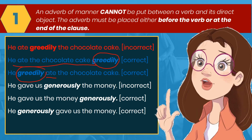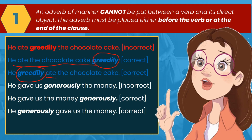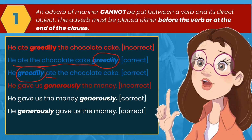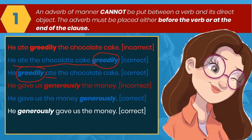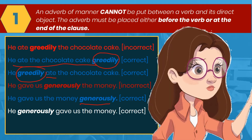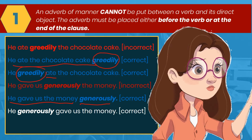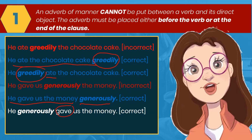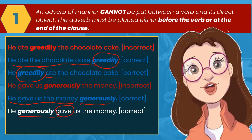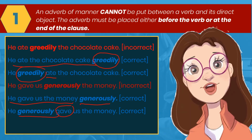Now another example, he gave us generously the money. So again, you cannot put an adverb between a verb and its direct object. So that is considered incorrect. To correct that, again, you may put our adverb, which is generously, at the end of the clause. Our clause here is he gave us the money. Or you could put it before the verb, which is give. So our adverb is generously. So he generously gave us the money. And that would make the sentence grammatically correct.